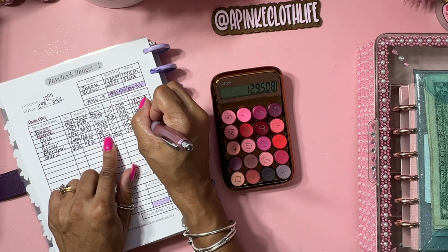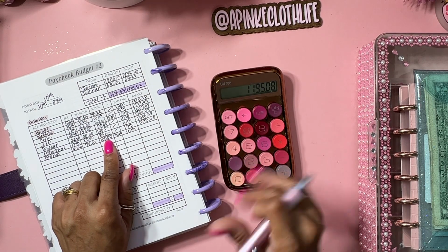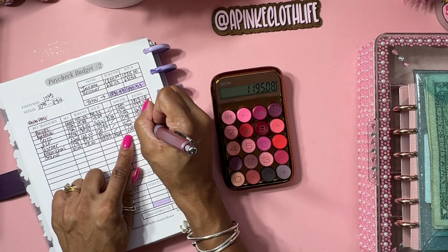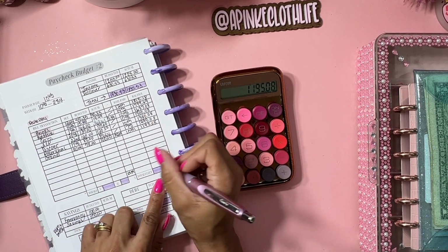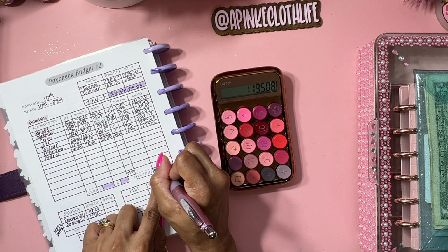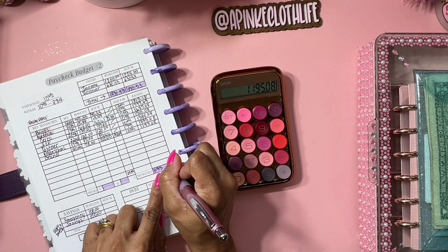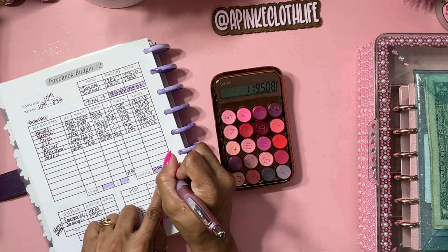All right, so 1,295.08 and then minus 100. All right, so we got 1,195.08. Okay, so this is what we have left. This is what it says, total left, and I put my 9 before my 1. What is happening? 1,195. Yeah, that's right. 08.